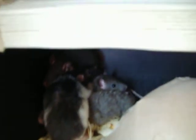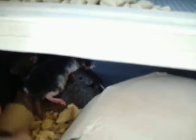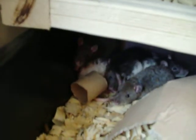This is a group that's not the nicest bunch of rats that I've ever seen. So I do have to pick them up by the tail sometimes, and they will nip the hell out of you. Those are the only ones I don't really pick up with my hands. I pick them by the tail and kind of throw them around. But that's my rat rack.